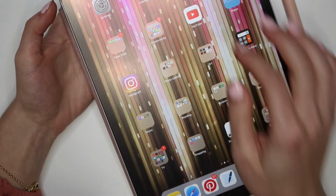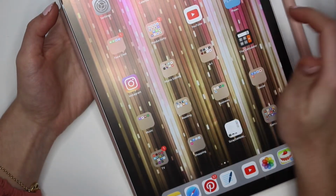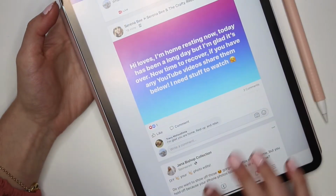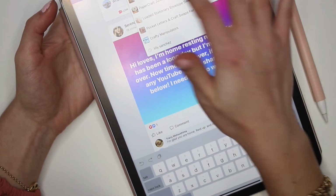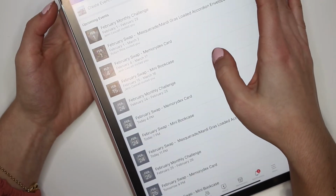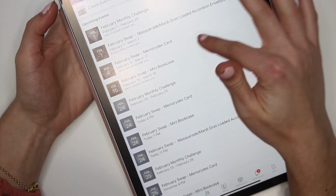Okay, so we are going to go into Facebook. And guys, it's okay if not everything just works. Things don't always work out in the planner world. You got to find your planner piece, and that's okay to switch to something else.